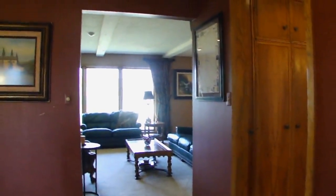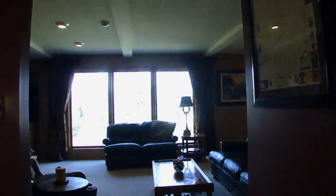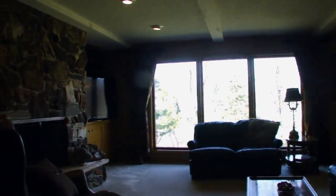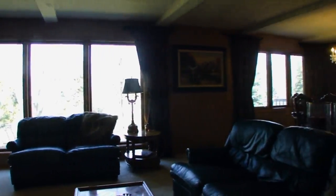The beautiful front foyer leads you into the living and formal dining great room. Drenched with natural light, the great room features a floor-to-ceiling stone wood-burning fireplace and large picture windows.